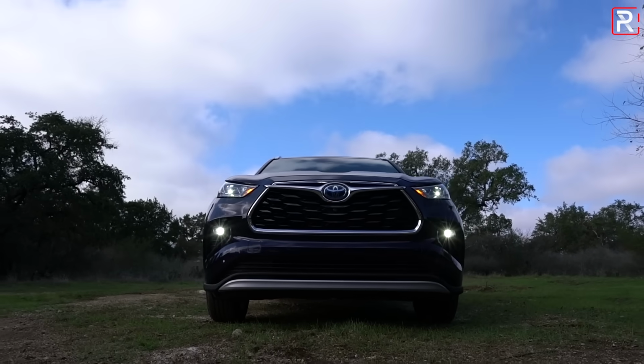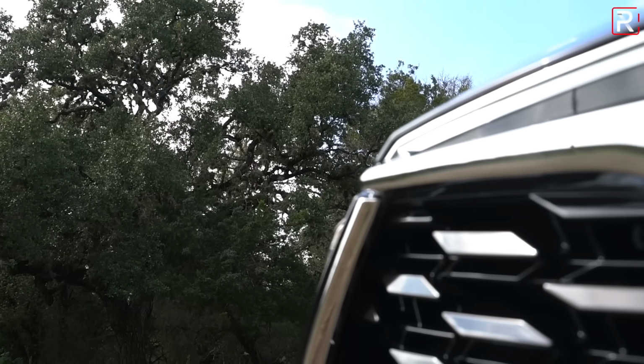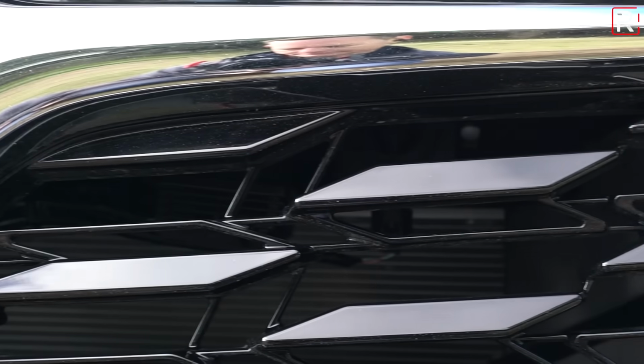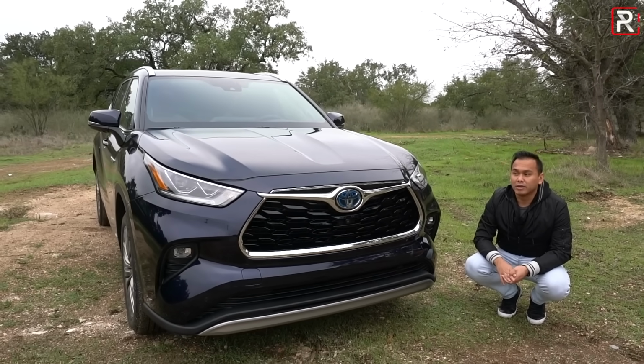And as you can see here, the Platinum and the Limiteds have a chrome accented grille. The grille itself, again, has the Toyota emblem. You'll know this is the hybrid because it's got the blue accented badge. The radar sensor for the adaptive cruise control and pre-collision warning is all mounted in that Toyota emblem.